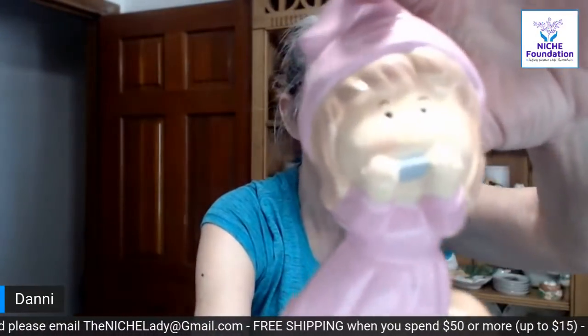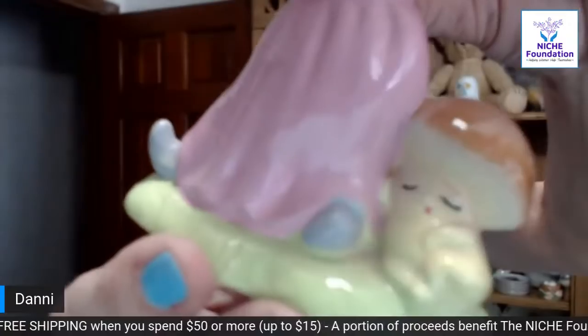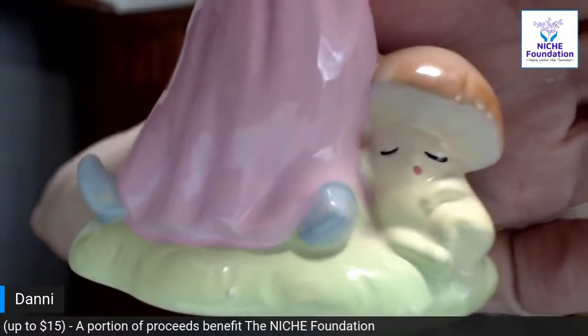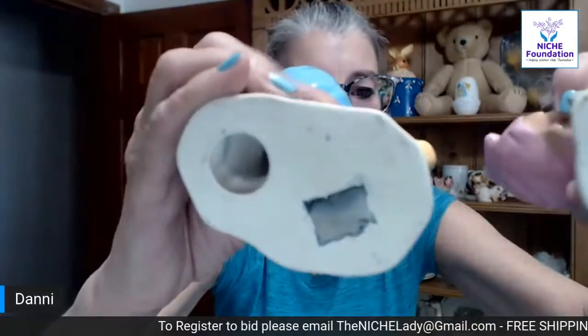Look at her. Look at her face. Okay, so she's playing like the harmonica. She's got a little sleeping mushroom next to her. Come on now. Hey, focus, camera. Look at the mushroom. Oh my gosh. Once upon a time, these were marked, you can see, but it is gone. So I don't know who makes these. She has a very familiar look to her, but I don't know what it is. Belly mushroom. Okay, let me hold these up.